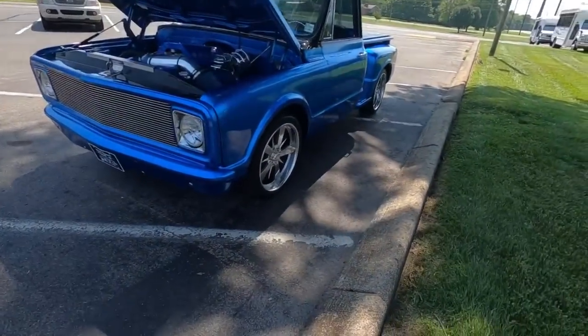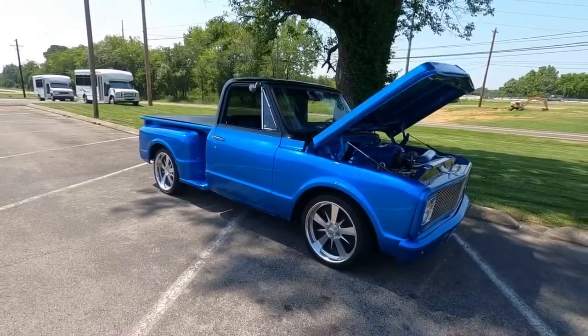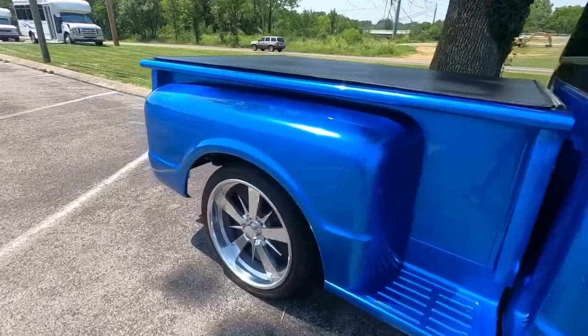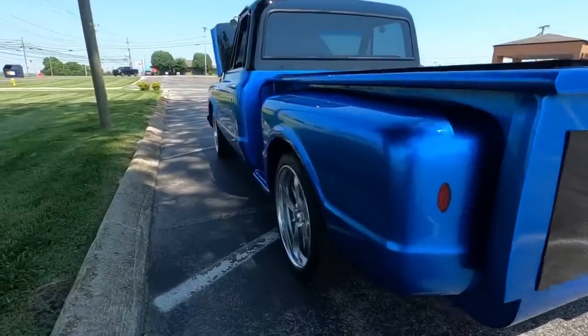All right, guys, it's that time. Walking around this ride, picking out chips, scratches, flaws, anything I can find. That way you know what you're getting before you get here. MapleMotors.com has detailed photos, financing, and shipping. Let's get started, man.